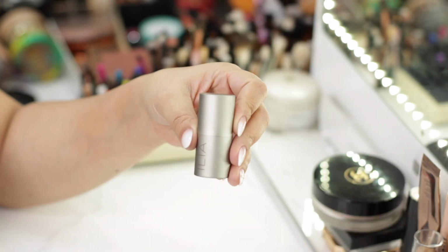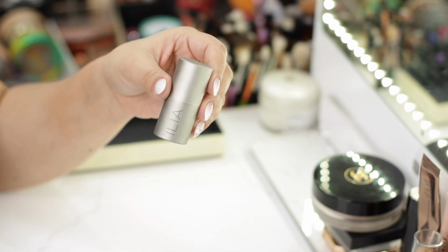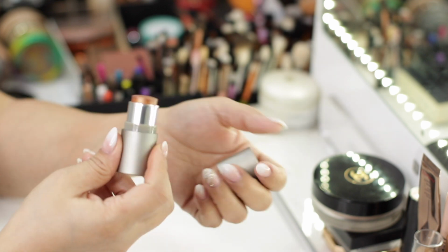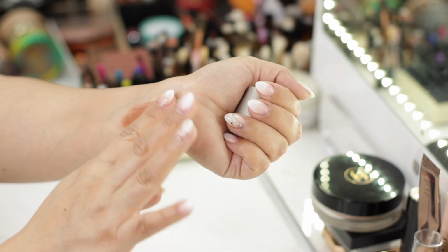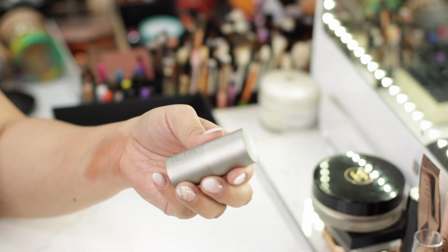And the last product I have here is this one by Ilia. This one is actually a highlighter. I bought it thinking it was a shimmery bronzer, but no, this one is a highlighter. It just comes in a darker shade. This one is more for deeper skin tones. I am gonna give this away. So we're done with the cream bronzers. Now let's go with the powder.